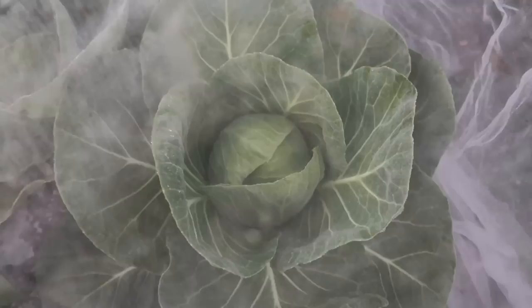There's some other vegetables that I thought of using that are really close. We've got some broccoli that's really close to being ready to harvest, as well as some cabbages that are getting nice heads on them. I didn't want to dig into those quite yet. I'm letting them get a little bit bigger.